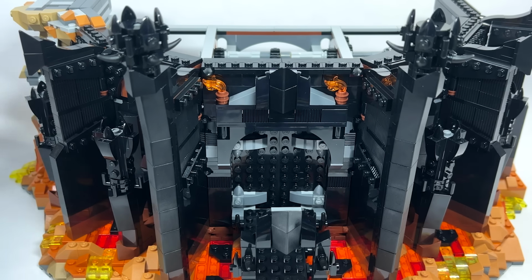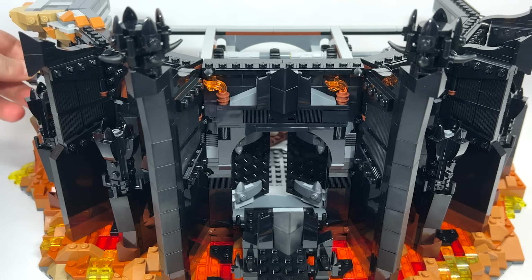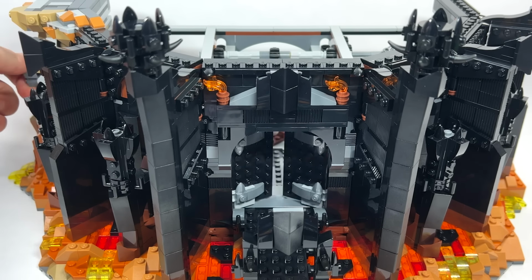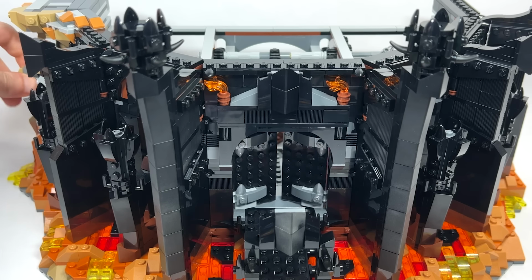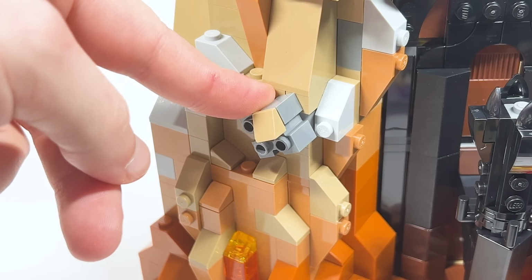You see that follow my finger all the way here? You can turn this and it will actually open up the door, allowing you to enter inside. And I just think that is a really simple but cool play feature there. And this is the little thing that I turned from the side.